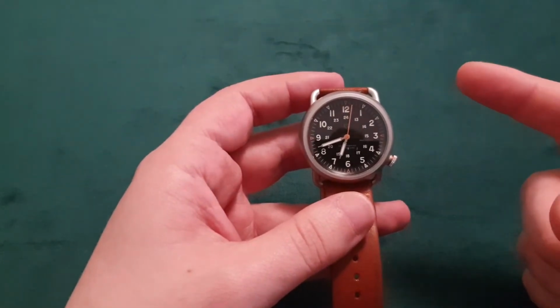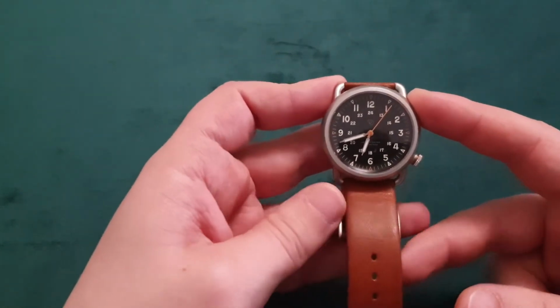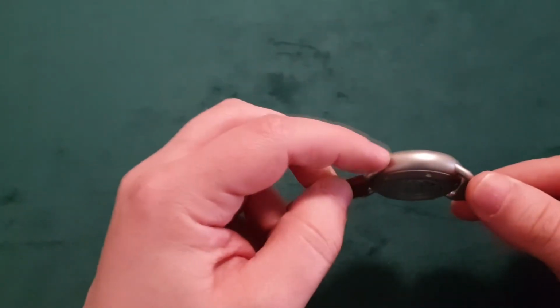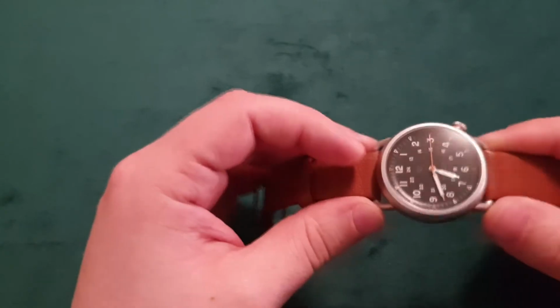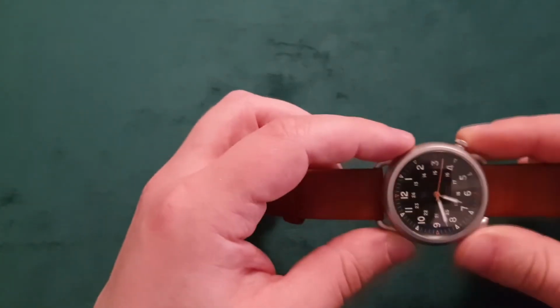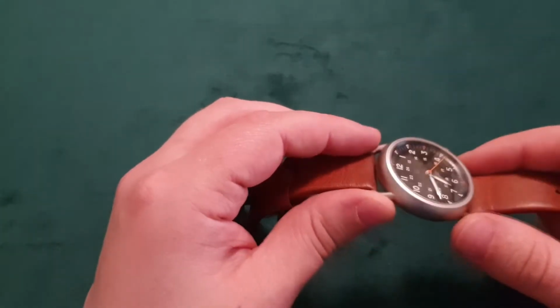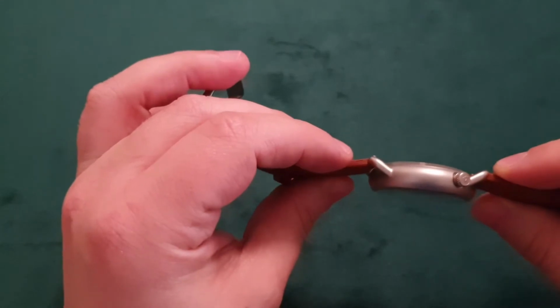So first up, the case construction itself. Now, there's nothing really wrong with it, but it is quite basic. As you can see, it's a very simple circular shape. These lugs probably don't come as part of the actual piece of metal that the rest of the case is machined out of. They're probably just welded on, I assume. So I think it's probably done to save money.